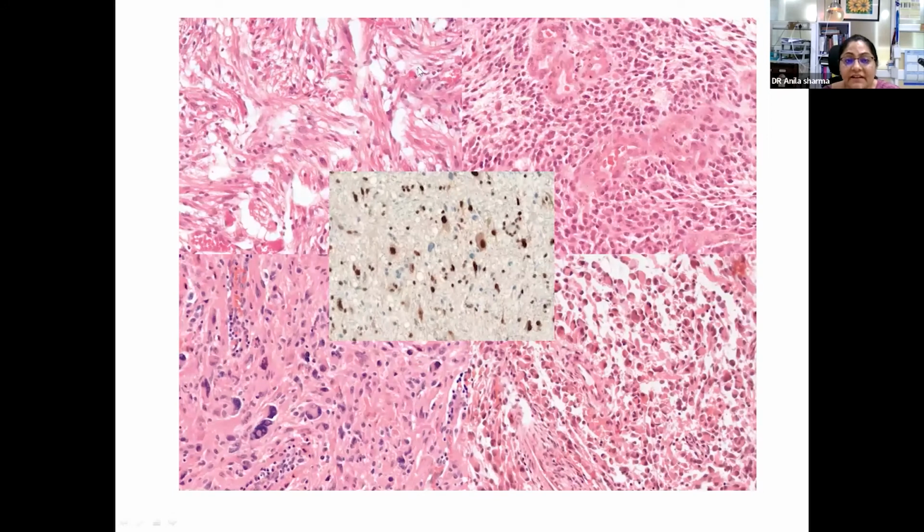This area looks like a pilocytic astrocytoma, but there are areas which classically look like either a PXA, that is the pleomorphic xanthoastrocytoma, or GBM-like areas are seen, like the pleomorphic cells are there. And this IHC stain is showing loss of ATRX in the tumor cells. So this is one indicator that it is not a pilocytic and you are dealing with a higher grade tumor.